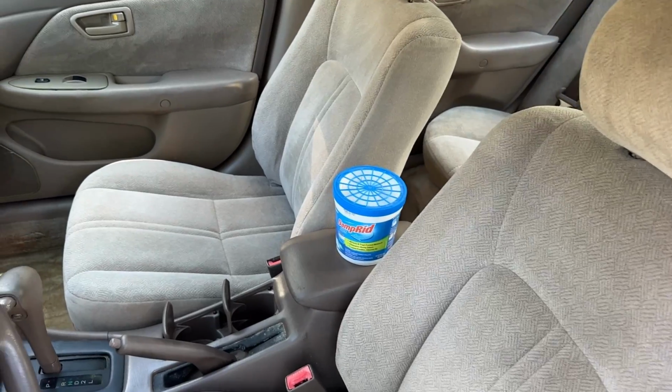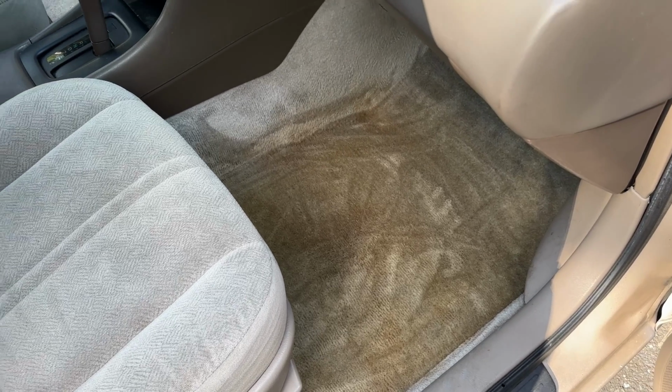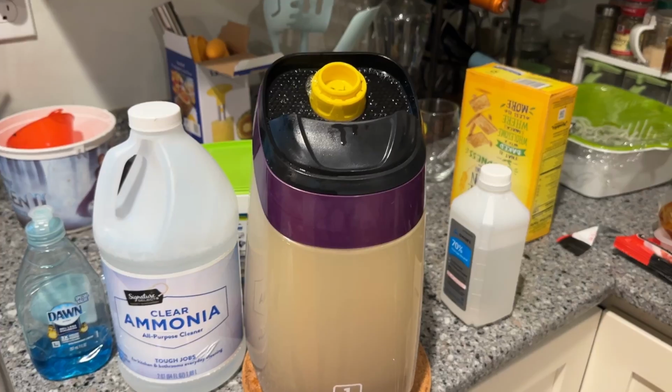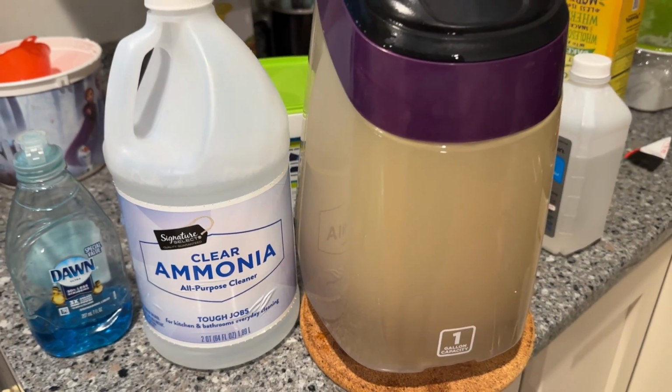Some thoughts on this method. If the carpet is really soiled, the dirt tends to smear all over. Unless you vacuum it all up, the dirty water tends to pool up in the back area. Consider cleaning the front seats and floor first. Lesson learned. On the final session, I simply used a homemade solution inside my carpet cleaner.